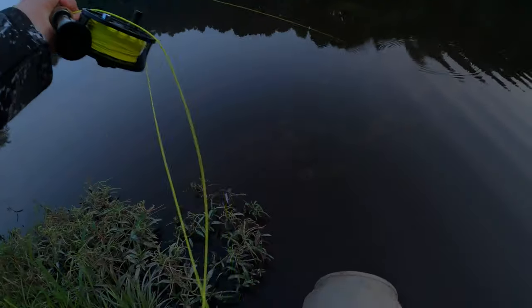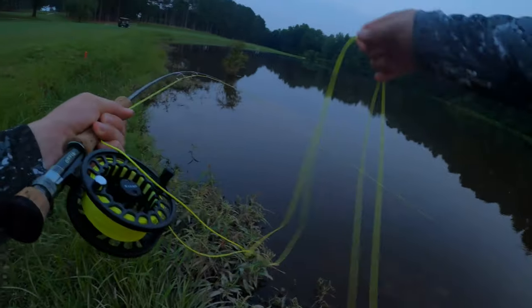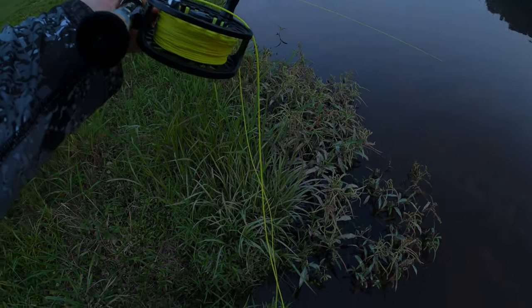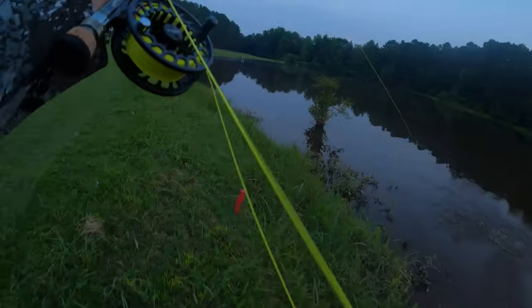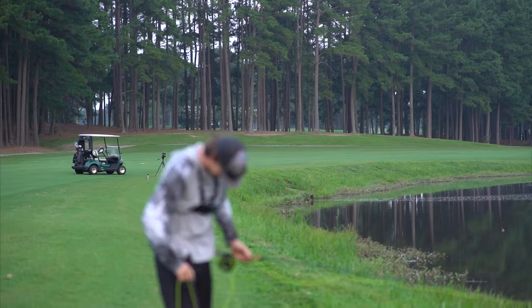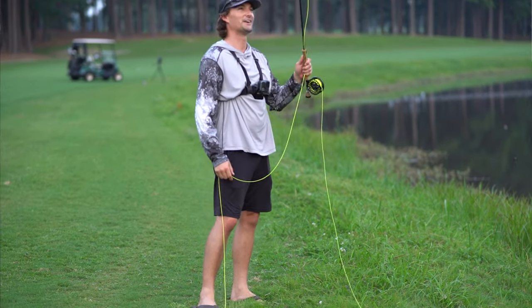This is an 8-weight fly rod, and it's just dogging me right now. It feels like I've got a flathead catfish on. Oh my God. I can get him over to this bank. He's coming up. Oh my God, that's like a 4-pounder. No! Dude, why? Oh man, the woes with the fly rod continue.